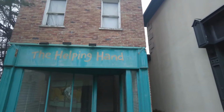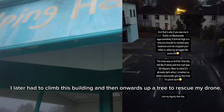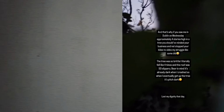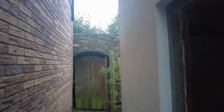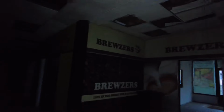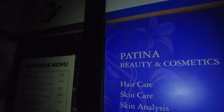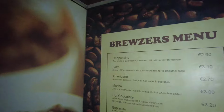So if we go into the Helping Hand, sounds like a charity shop or something like that. Looks a bit like one too. But yeah, it's down here. I'm not gonna go. And yeah, so this was the shopping centre, or the fake set shopping centre, Patina Beauty. Hair care, skin analysis, blah blah blah. Bruiser's menu. Dear enough wee hole, so it is. Life is too short for a bad coffee, too right.